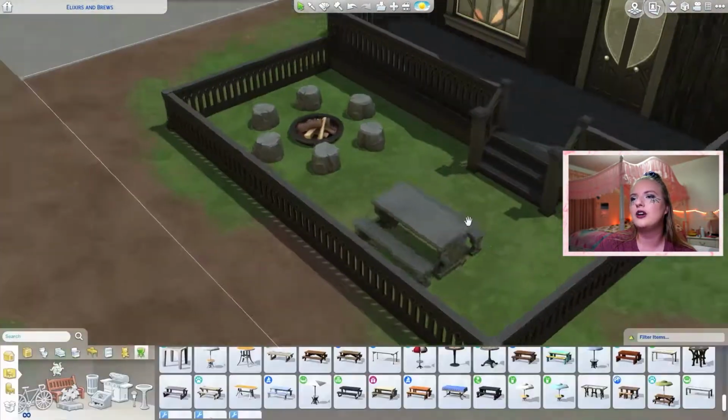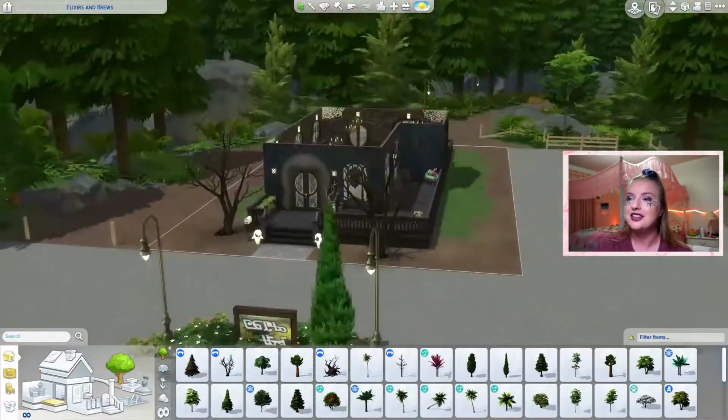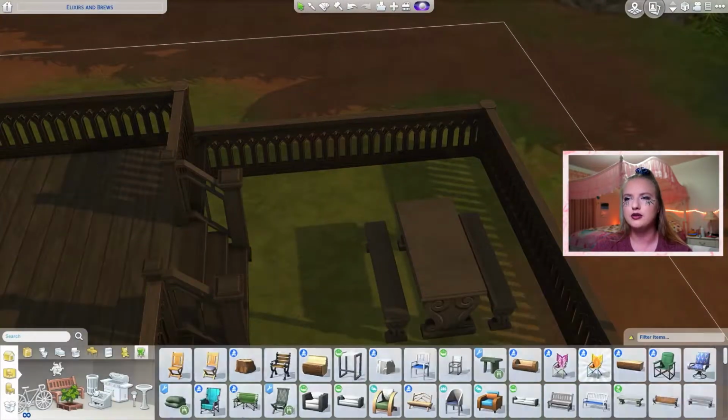I really liked this. I wanted a fire pit. Oh, you know what? The fire pit is probably where I'd be most likely to be found at this kind of bar, because I love a bonfire moment.